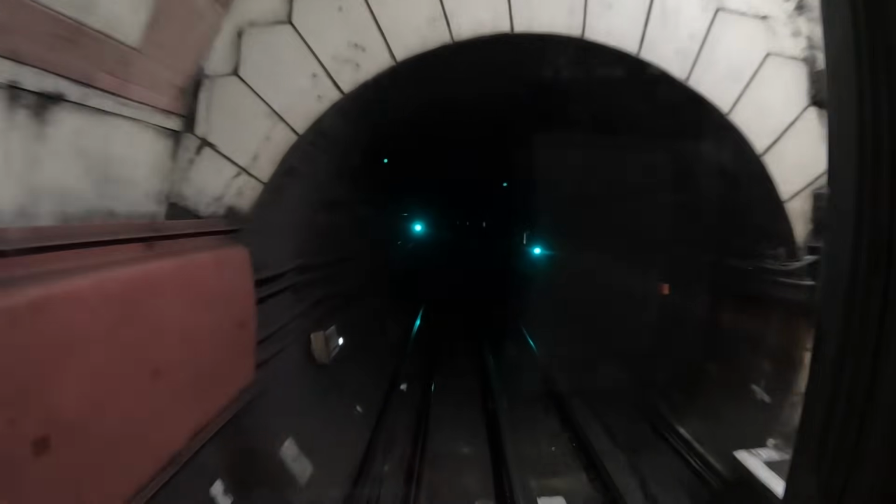Right, there's going to be a red further down the tunnel, so I'm not going to go too fast. I'm doing about 15 miles an hour, I'll just let it roll down. Obviously if the next signal changes before we get there, we can put a bit more power on. If it doesn't, we can stop easily. He says.